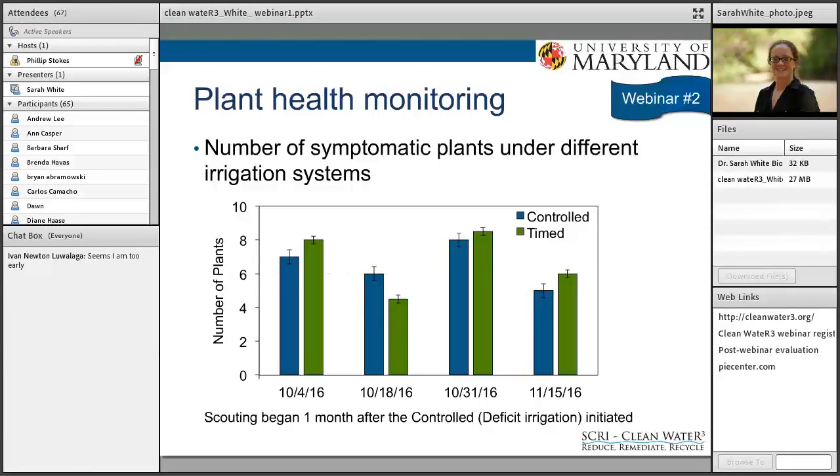So if we translate from the irrigation practices to fertilization practices to now thinking about disease and reducing disease. Again, looking at that same system where we had the sensor controlled versus the timed settings. The sensor controlled are the blue bars and the timed settings are the green bars. Generally, if we ran statistics on these, the number of plants that were symptomatic would be very similar. And in some instances, they were more, but they're all very similar. So even if we're using a sensor to control irrigation, these plants are not any more likely to be infected than they were using traditional.